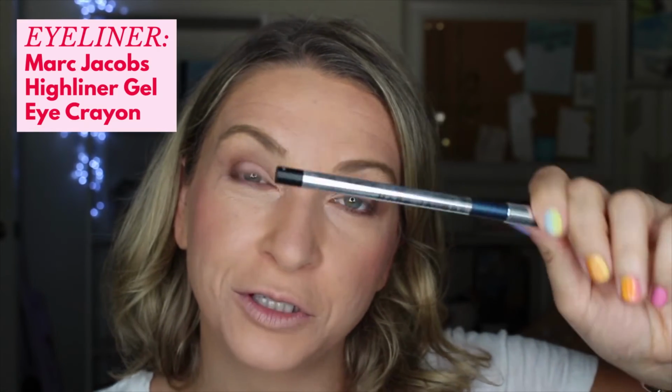Okay, this next step I wouldn't always do for an interview because this could look a little heavy-handed, but I'm about to film for the rest of the day and I want my eyes to pop more. So I am using a Marc Jacobs liner, the Highliner gel eye crayons. These are amazing for your waterline. This is in Midnight in Paris.